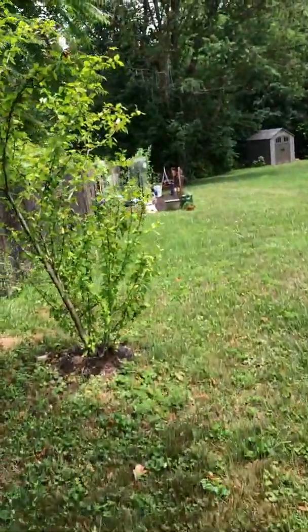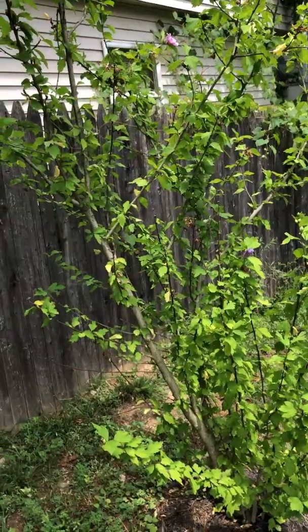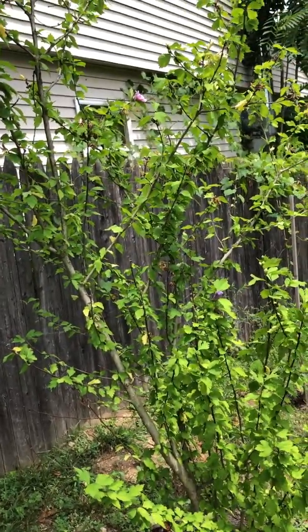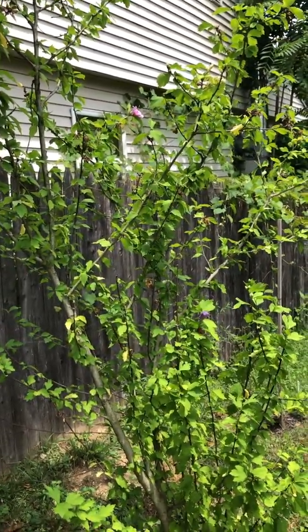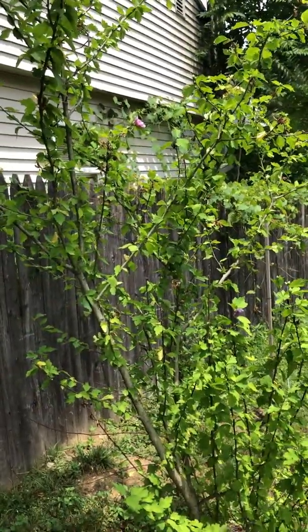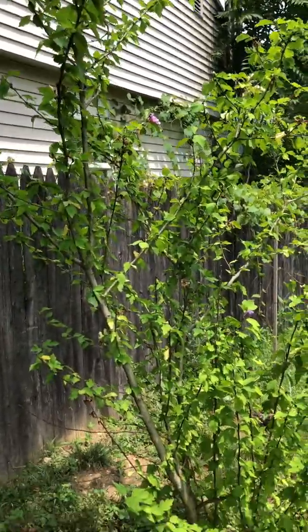Walking back here, this one is a rose of Sharon. This was actually growing in the woods. When did we transplant this one? I think we transplanted it initially maybe two or three years ago, and it went to the front of the house. But then this year when we had to do the front porch, we moved him. So he's flowering, he's happy.